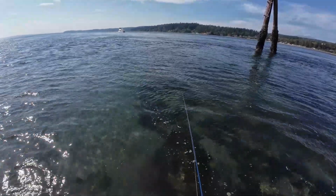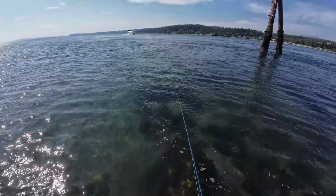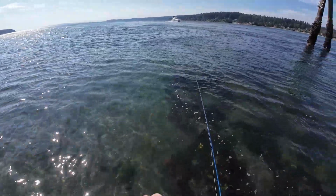Really let it sink again. I let it sink. I'm using an intermediate line. It only sinks about 1.5 inches per second. And that fly's got a little bit of weight to it, but not a lot. Little cone head. I can't remember if I've got any lead on it or not, honestly.